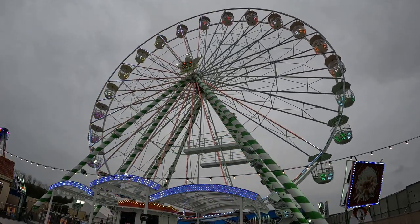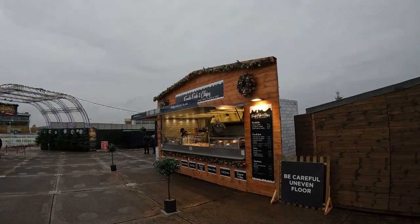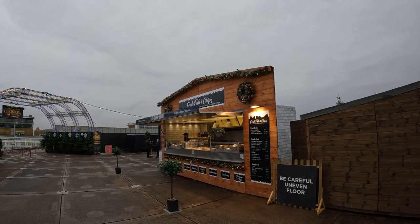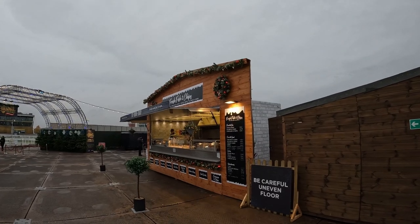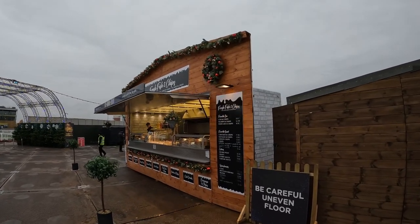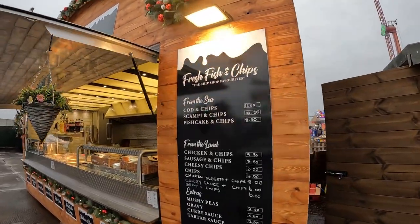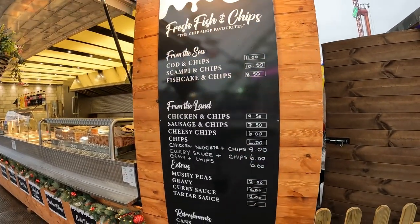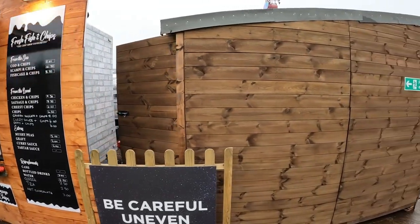And if you fancy some traditional food, a little bit away from the Christmas options, you do have some fresh fish and chips here. Cod and chips at £11, scampi and chips at £10.50, fish cake and chips, £8.50. You've also got a selection of chicken and sausage, cheesy chips there as well, and some refreshments down there as well.